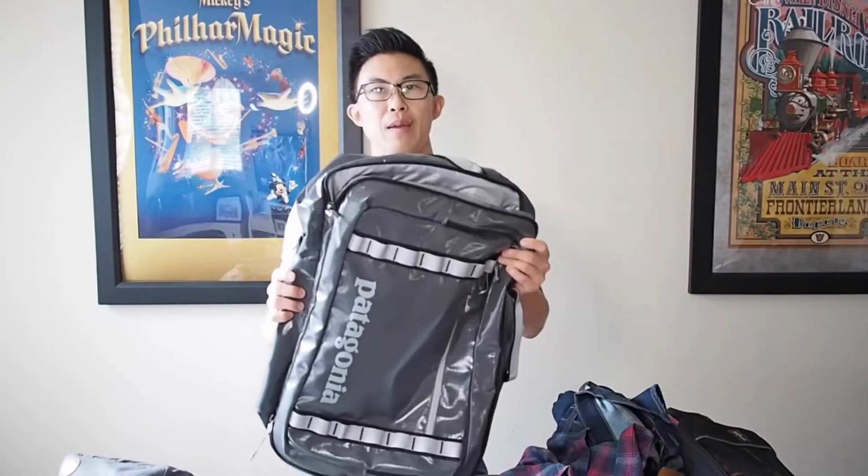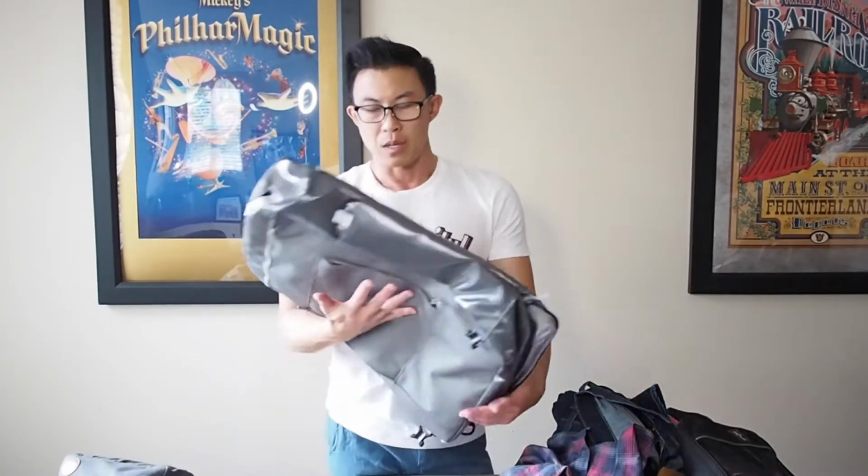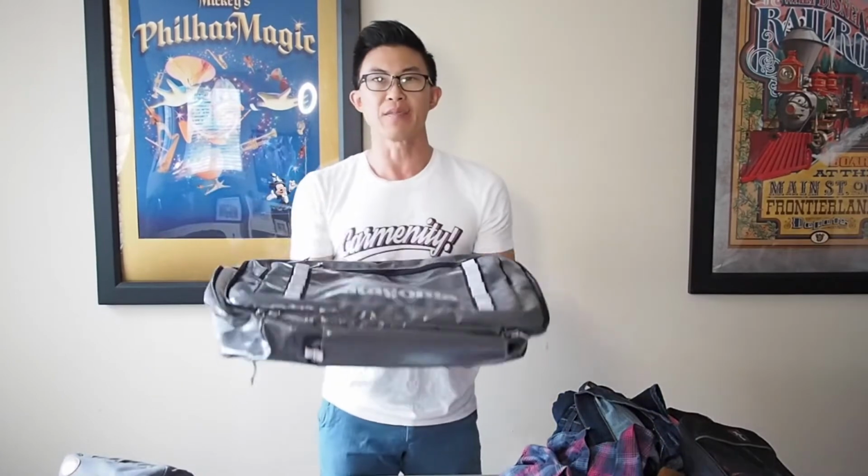Cotopaxi. But this didn't really do it for me. I don't know what their target audience is for this, because it's not comfortable enough to use as a backpack. There's no load lifters. There's no hip belt. It's a little bit heavy.